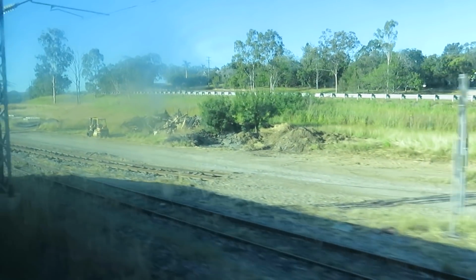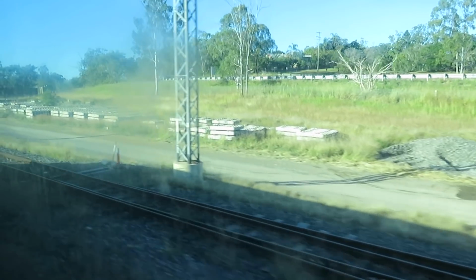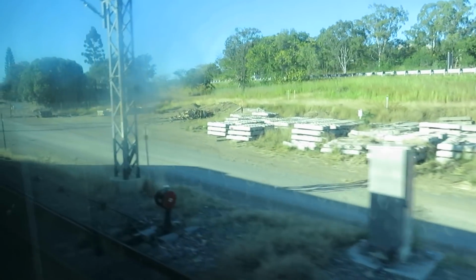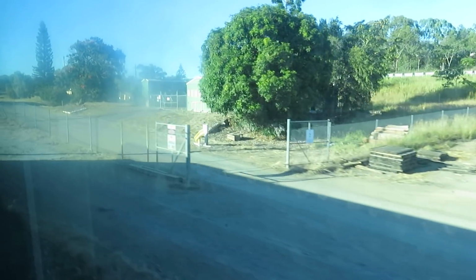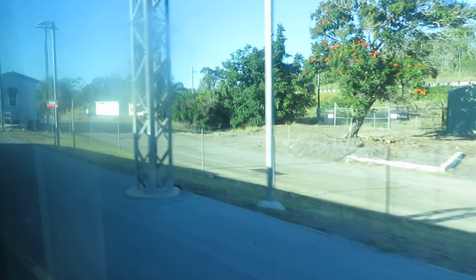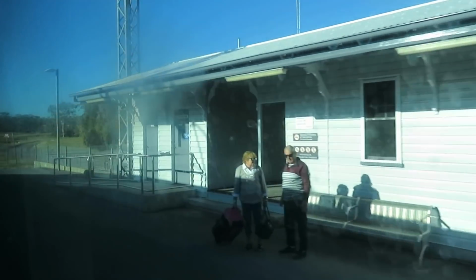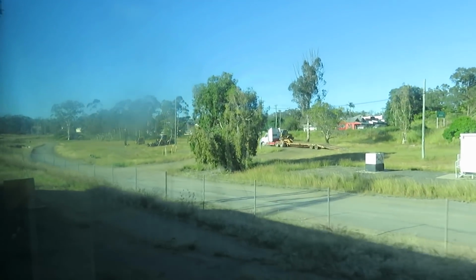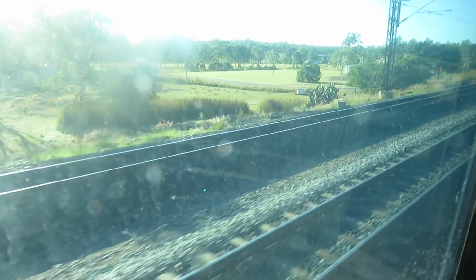So some major works are obviously going to happen here. That's why we're going so slow too. Now this is a flag stop, and a lady in the car we're in going to another flag stop called Miriam Vale. And here's the platform. Mount Larkham. A very short platform, so pull up and get one of the other cars back further. Just as we leave Mount Larkham, the double track.